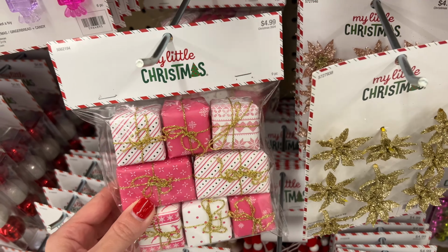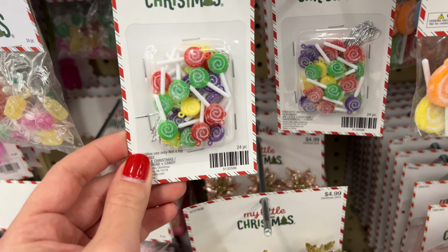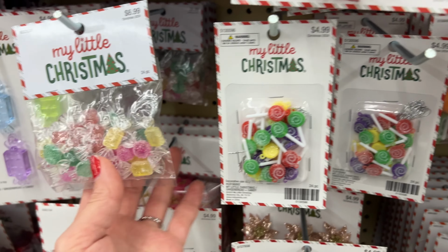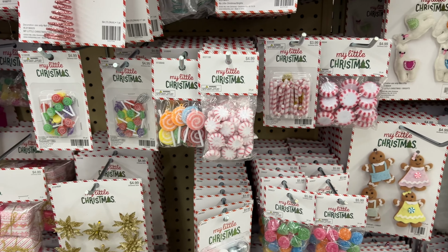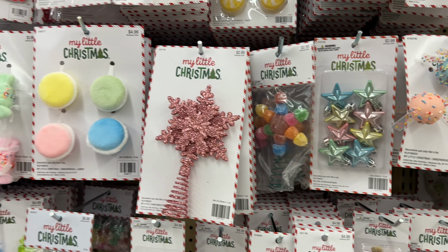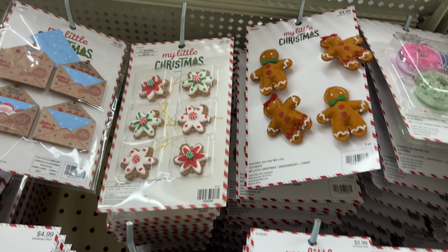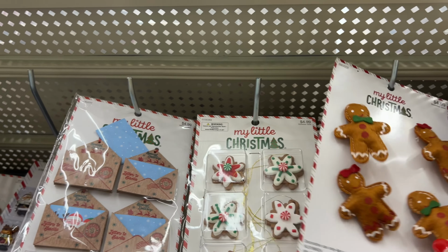They are so cute. Some gifts in different shapes and wrapped in pretty pink wrapping paper. Some more of the candy theme ornaments. They really expanded in the candy ornaments this year. These miniature gingerbreads would also make a great decoration inside of a dollhouse, like if you place them on a couch to look like a gingerbread pillow.